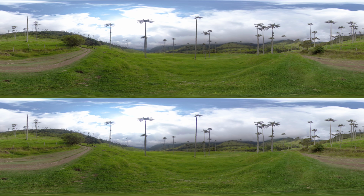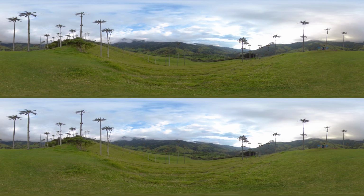They can be found mainly along the central and eastern Andes of Colombia, but scarcely also in the Andes of northern Peru. Until the 19th century, the wax from its trunk was still used for making candles, and other parts of the tree were used to build houses for poor farmers. Nowadays, the palm tree is listed as vulnerable and is legally protected.